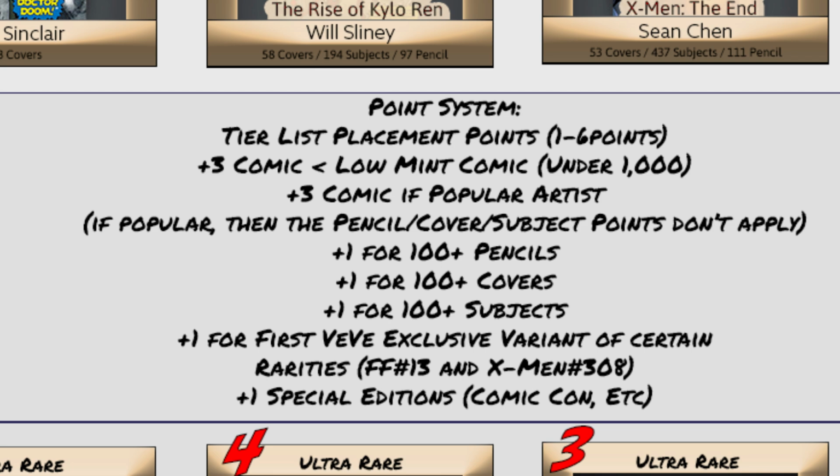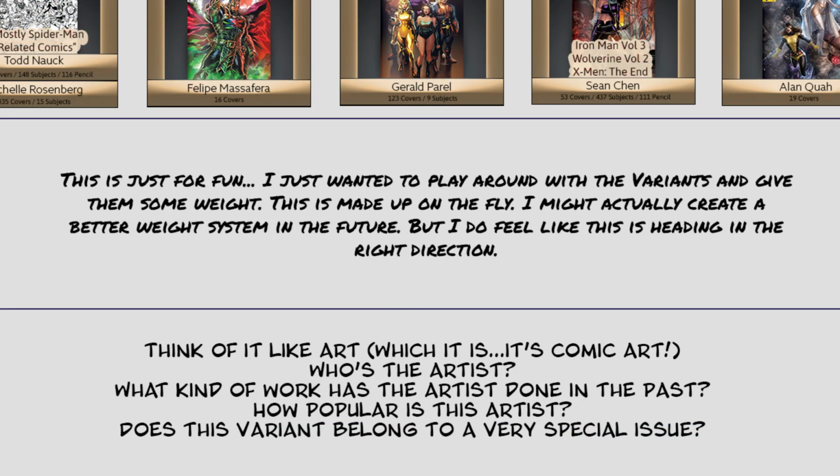The other thing that I have for a point system is, is it a special edition? So the Daredevil #1 and Fantastic Four #13 came out during the New York Comic Con, so they're technically New York Comic Con editions. That's it right there for the point system. I did have some notes on here saying this is just for fun. I'm probably going to come up with a better point system to make this better.